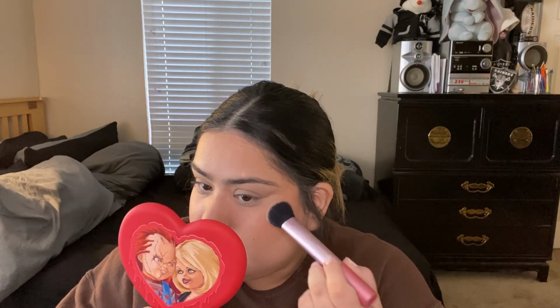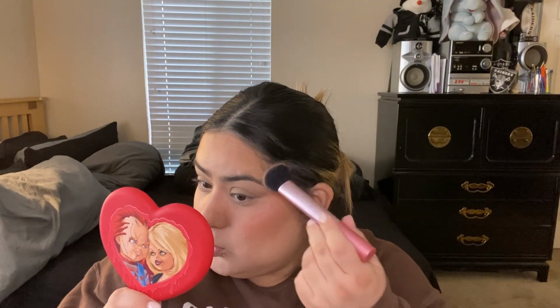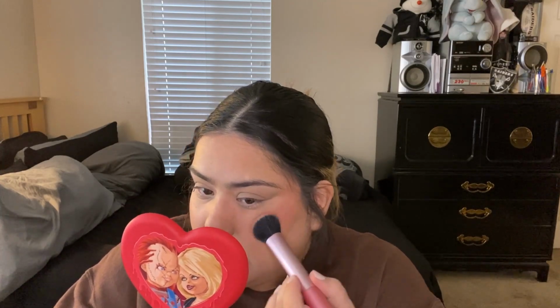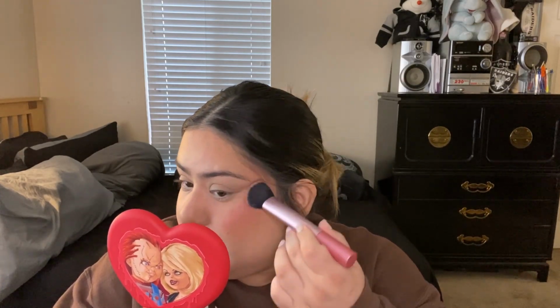Ooh, that is pigmented. Be very careful, you guys, because this is very pigmented. And then I'm just gonna go ahead and put it on my cheeks. Ooh, that is pretty. Ooh, I like that. And then I'm gonna go ahead and, ooh, powdery. And then I have the cream open, so we hope that doesn't affect it. I'm just gonna go ahead and use the same brush. Hopefully this doesn't ruin the cream. I'm just gonna get a little bit of that and then put that on the top of the cheeks. Ooh, that is pretty, but I will say that is pigmented.